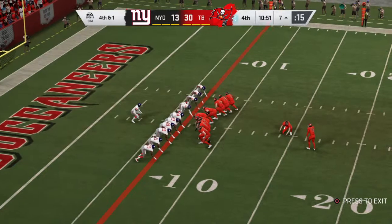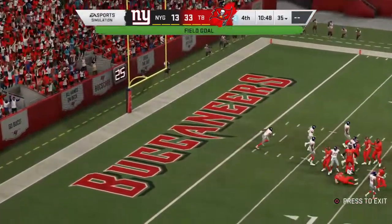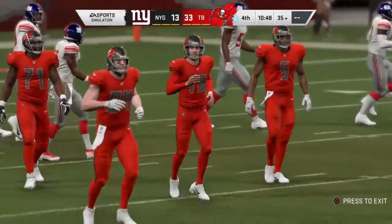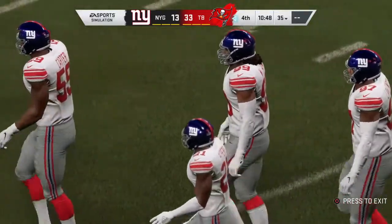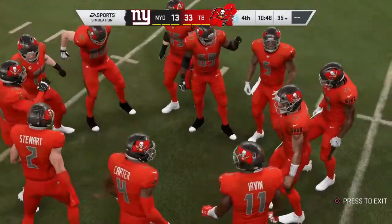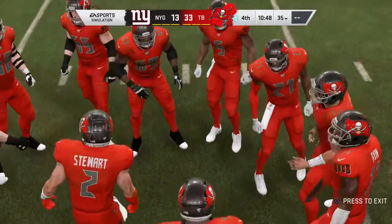From the left hash, should be a fairly easy one here. And Gay knocks this one through. And that will push this lead up to 20 now. So it's 3 more points, and that widens this thing out even further here in the 4th. And you know in this league, you can never have enough points, but this widens it out, as you said, and now it's all about ball control, isn't it?